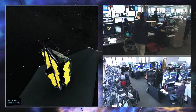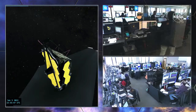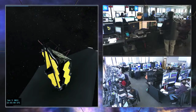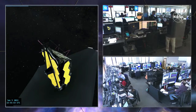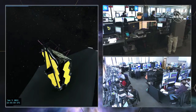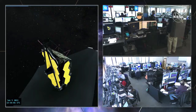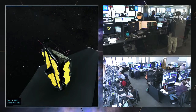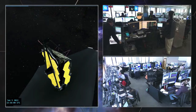Yesterday saw the tremendous success of the deployment of the giant heat shield to keep this a very cold, infrared, heat-sensitive telescope. There's a gigantic 5-layered heat shield. Each layer is about the size of a tennis court. And yesterday we were with you live for the finale of that, as the final layer was deployed and tensioned, pulled tight. It is now fully functional, fully operational, cooling the telescope as we speak.